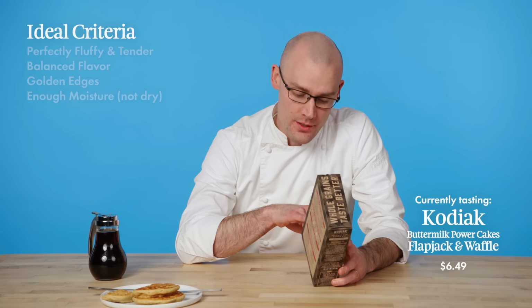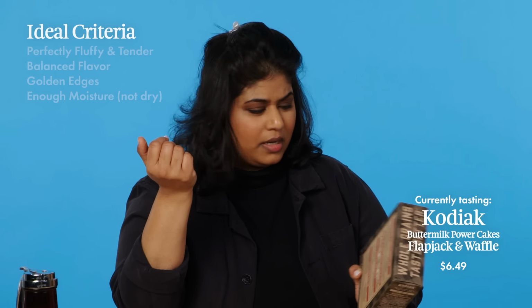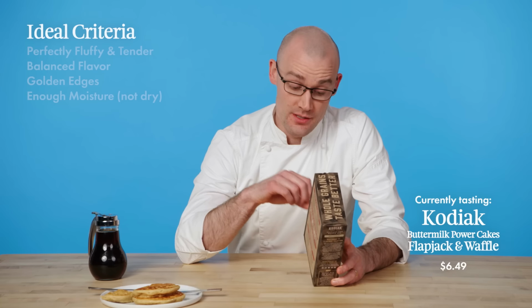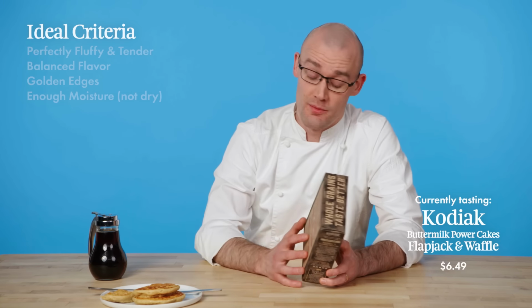Whey protein concentrate as well. Okay, I mean it's high protein because they added a bunch of protein powder. That doesn't feel very groundbreaking to me. There's a lot of protein inside, so you're going to eat like one or two pancakes. It's going to fill you up very fast.